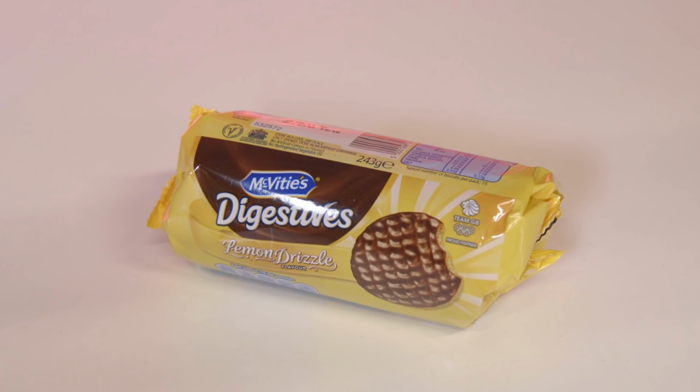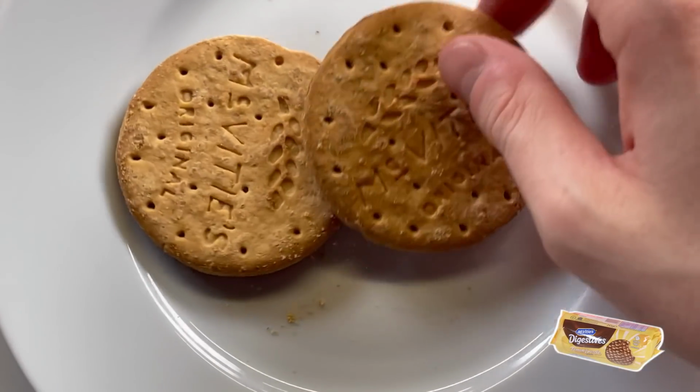Next up we have lemon drizzle flavor. For some reason, I can't imagine lemon drizzle working as well in a chocolate biscuit situation. I was completely wrong about the strawberry cheesecake one, so this might also be amazing. Oh wow, well right off the bat, it's a much stronger smell. Wow, that's so weird. I can't believe these have existed. How long have these existed for? Have they just been in the shops the whole time?